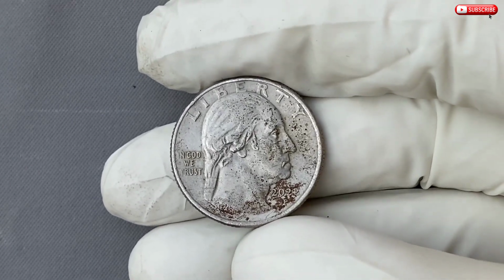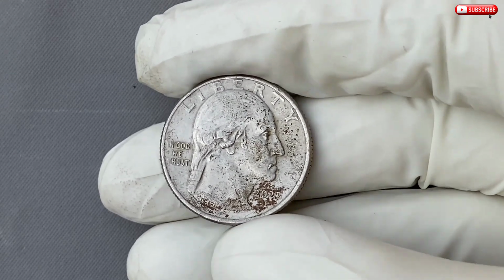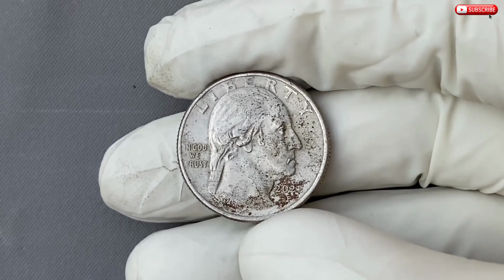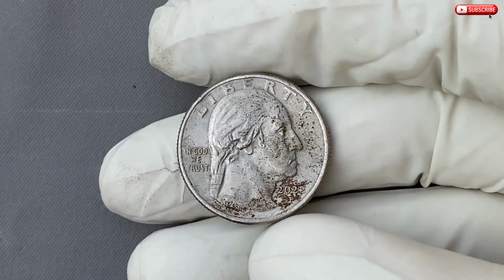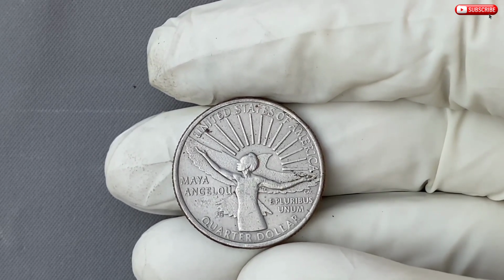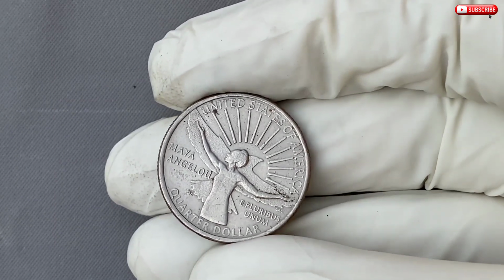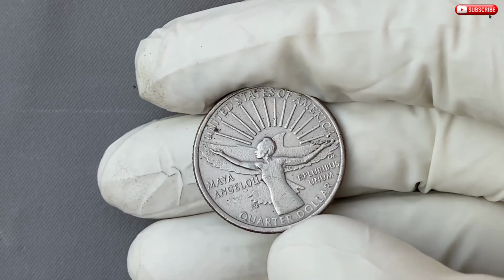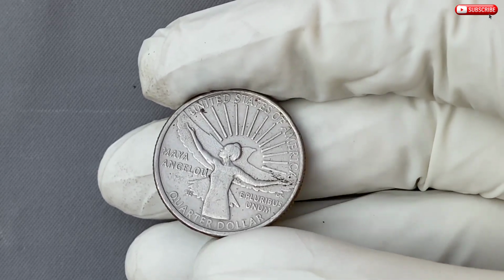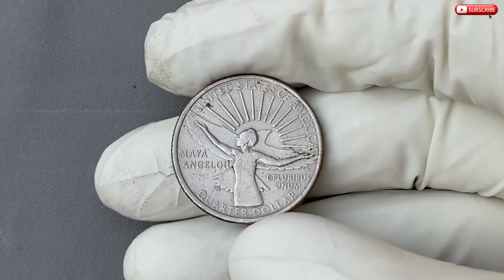Collectors of coins are always on the lookout for pieces that represent key moments in history, and the 2022 Maya Angelou quarter fits that bill perfectly. As the first coin in the American Women Quarters program, it holds a special place in the hearts of collectors, historians, and admirers of Maya Angelou's work. The design is timeless, the message is powerful, and the coin itself is poised to become a symbol of the ongoing fight for equality and civil rights.